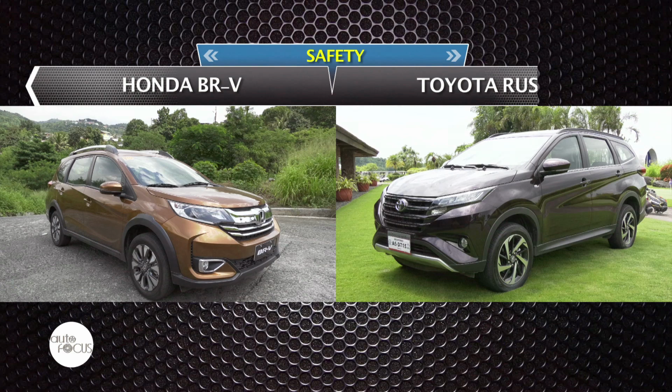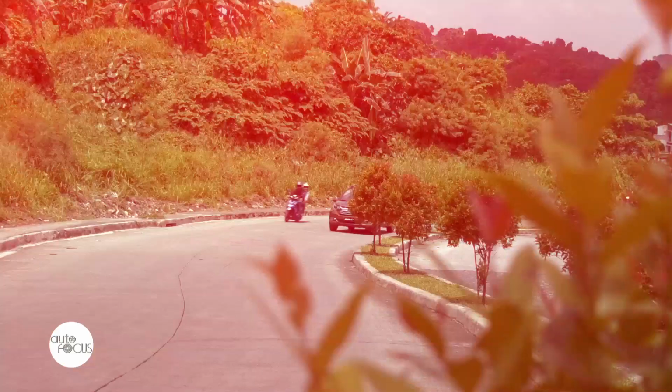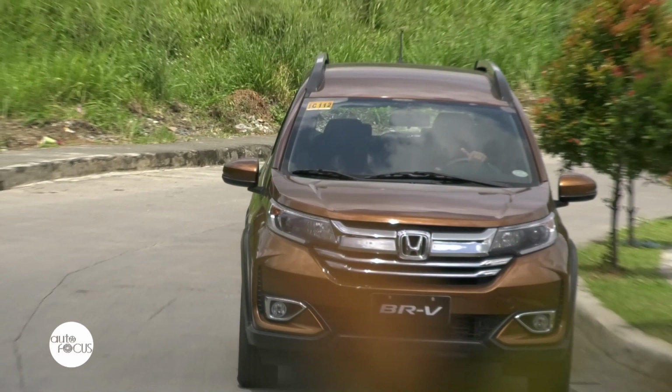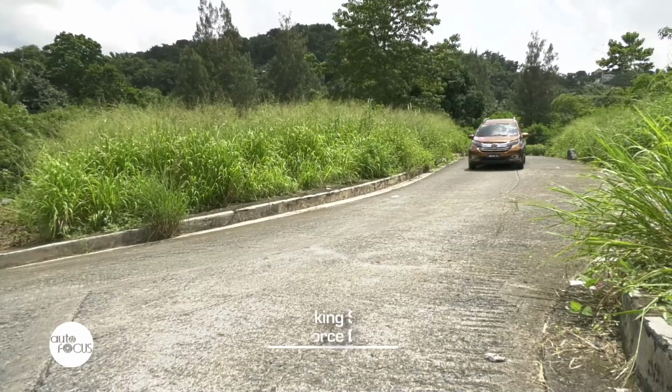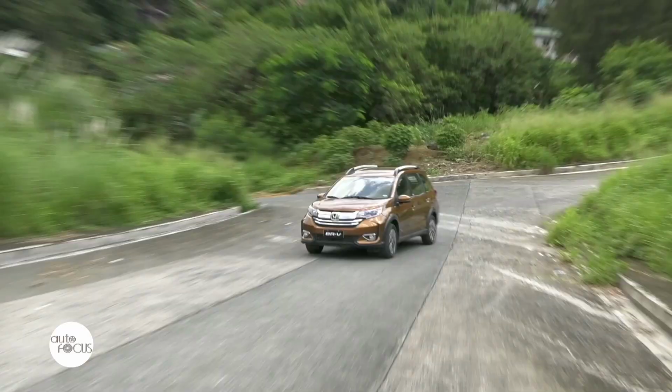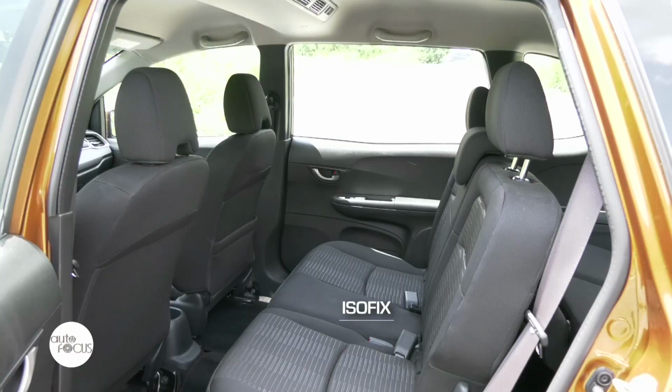When it comes to safety and security, both the BR-V and the Rush are packed with features that provide nothing less than the best for the driver and passengers. The BR-V comes with Honda's G-Force Control Collision Safety Body that dissipates G-forces in the event of a crash and disperses them away from the vehicle's occupants on impact. Moreover, standard on both variants are driver and front passenger SRS airbags, anti-lock braking system with electronic brake force distribution, hill start assist, vehicle stability assist, speed sensing auto door lock, and ISOFIX anchors.